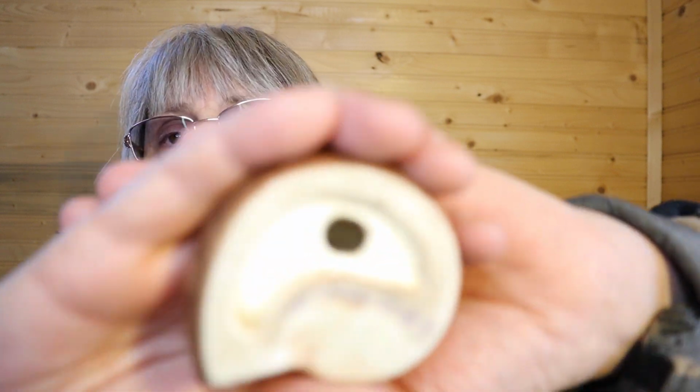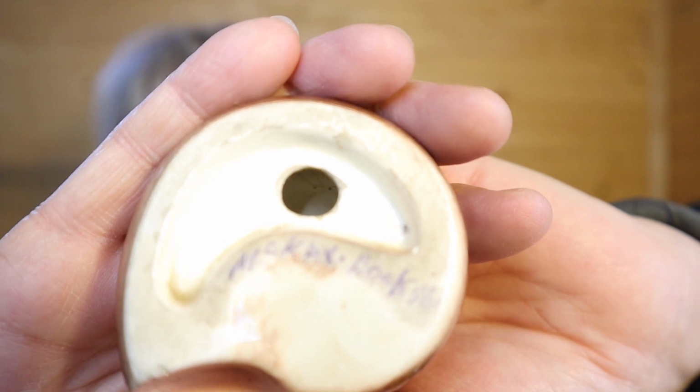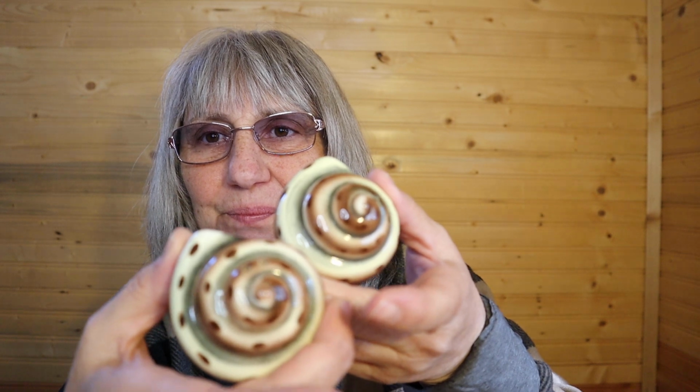Look at that. I don't think that they go together, but it says McKay rocks. They've been used quite a bit. You can see the base of them there, the discoloring from being on the table. Crazing. Those are cool. I just like things that are different.